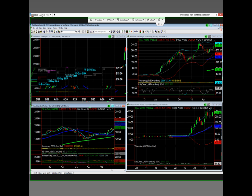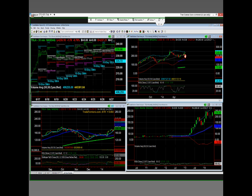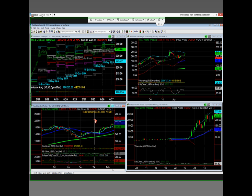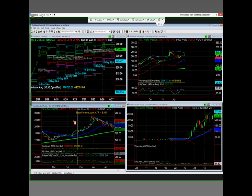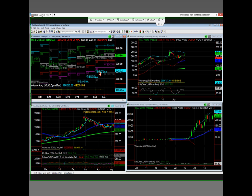And since the question came on whether or not I look at other time frames, I do. This is my weekly chart. You can see I have a Bollinger Band coming in, which could serve as some resistance, but I'm not too worried about that at this point. Here's my monthly chart, and Tesla doesn't have that much monthly information. Here's the daily we just looked at, and here's my 30-minute with all my pivot points and my 10-day moving average shown here on the screen.